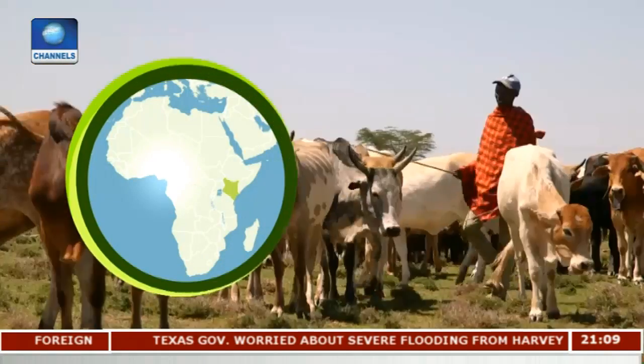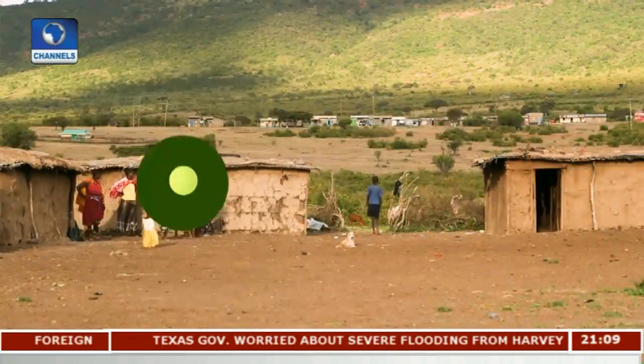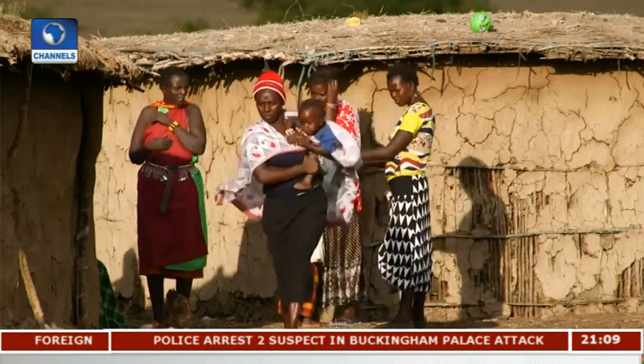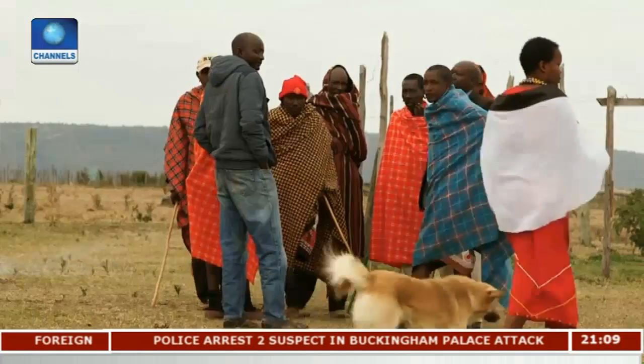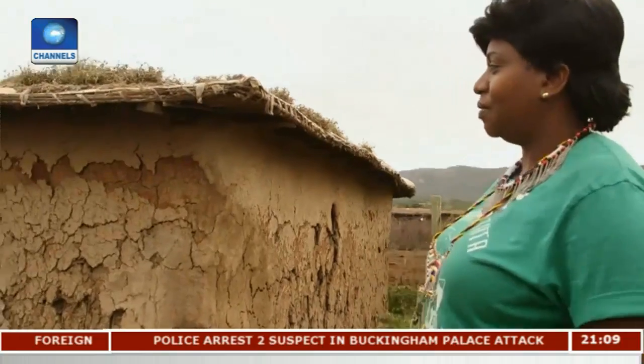In Kenya's Maasai heartlands, living conditions are harsh. The traditional Manyatta mud huts are modest homes with no electricity or sanitary facilities. Olympia Kiplagat has plans to upgrade them. The Eco Manyatta was born out of necessity.